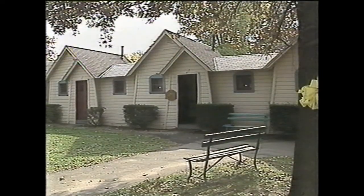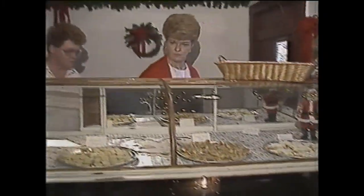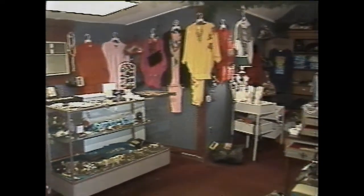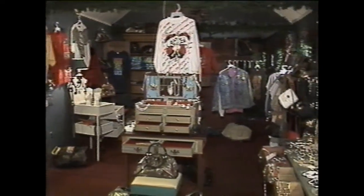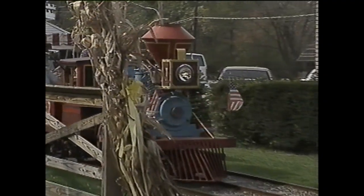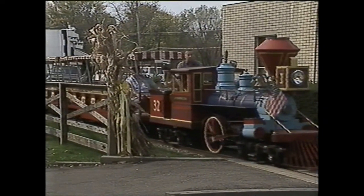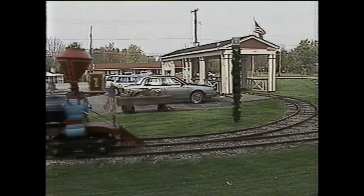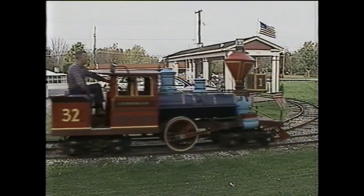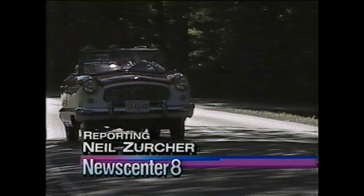McKenzie Square, where the Lunch Basket is located, is a unique complex offering a cookie bakery, shops that specialize in accessories, and there's even a year-round Christmas shop called the Enchanted Forest. And for a small fee, you can also take a ride on the kiddie train that once made its home at Youngstown's Idora Park. The train rides, weather permitting, will be running through Christmas. Trumbull County, just east of Cleveland, with lots of things to see and do, and best of all, it's just a one-tank trip. I'm Neil Zurcher, Newscenter 8.